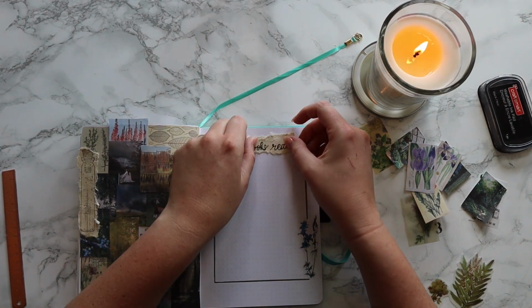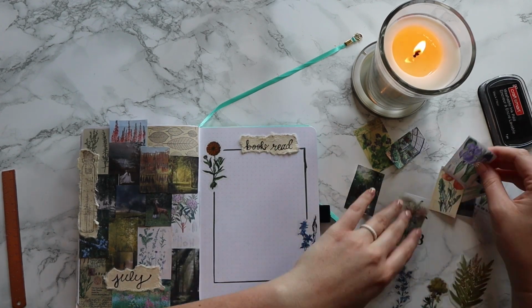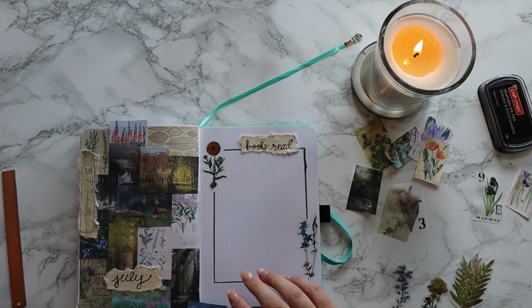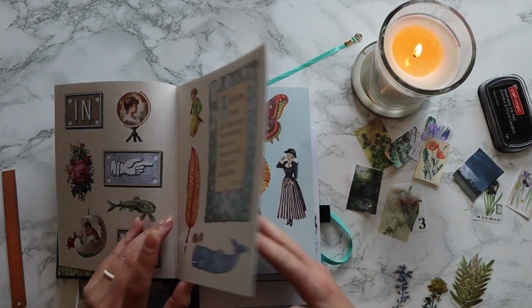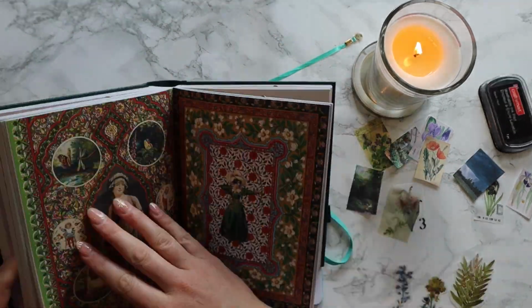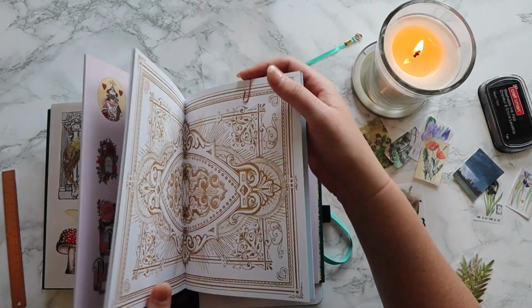Like I mentioned earlier, I didn't originally plan to have pictures and stickers and stamps and everything taking up every square inch of this page. I had kind of thought that it was going to be little groupings and then maybe I would have some impactful quotes here and there. However, it just had a mind of its own and I love the way that it ended up.